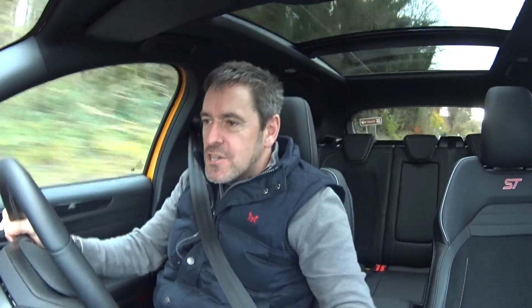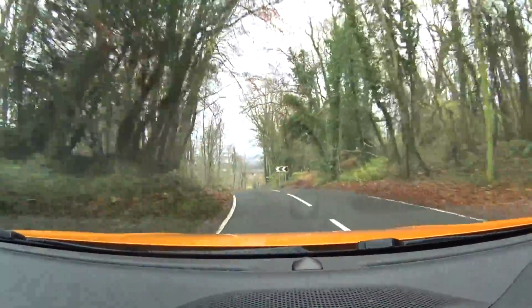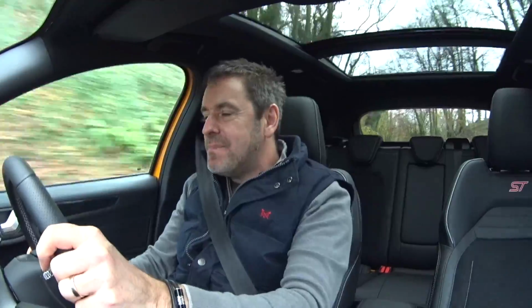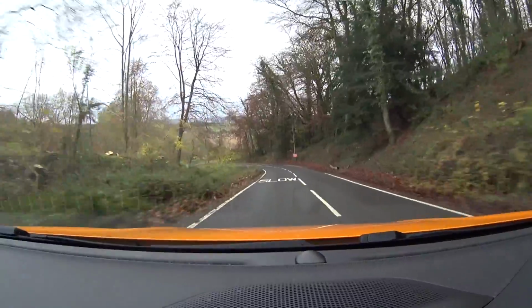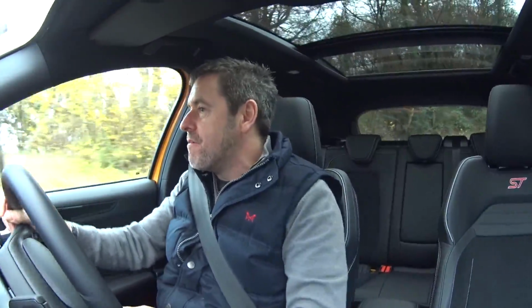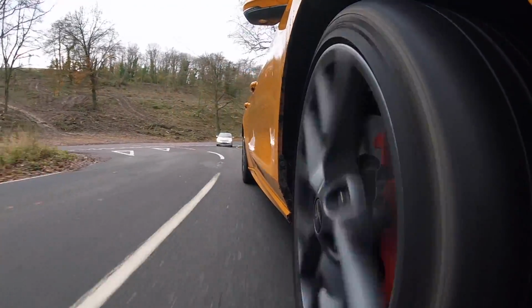And actually, for me, it's a really good example of a car where, depending on how much horsepower you want, you'd look at it on paper and go, yeah, 270, is that enough? I mean, my Mini's got 270. But there's more to this car than just horsepower. It's how it puts that power down. Here we go. Let's try and take it up my favourite bit of road, shall we? Here we go. This is going to be a good test of this diff.